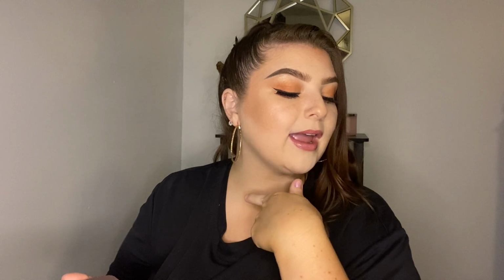Okay, next is the eyeshadow palette, and I liked this, especially this little pop of orange that we have going on here. And I mean, so far so good. I obviously didn't expect it to fall off or anything like that, but I like the way that it looked, and like I said, love all of the different colors that are in this palette. We'll definitely use this again.